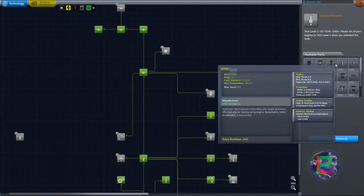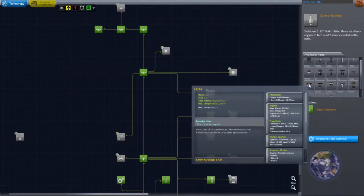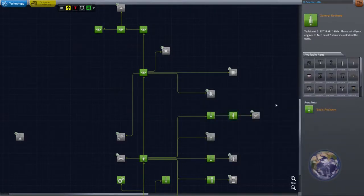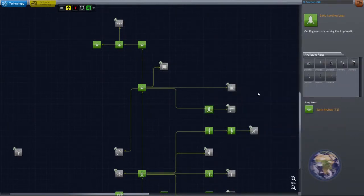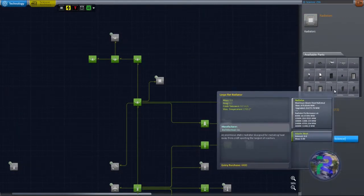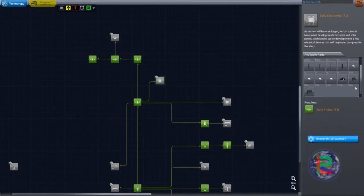Do we have anything that's like really extremely powerful? 2,000. 9,000, okay. So I'm gonna get that. And then we do need some landing legs, so grab those. Radiators. That's for the satellite network, which I'm not quite ready to put up.